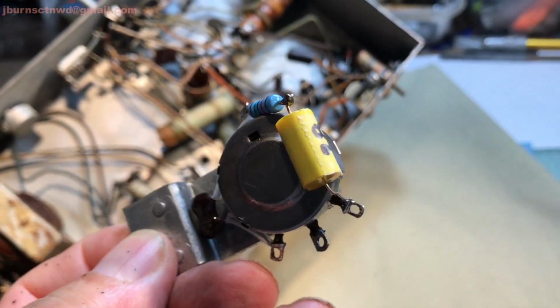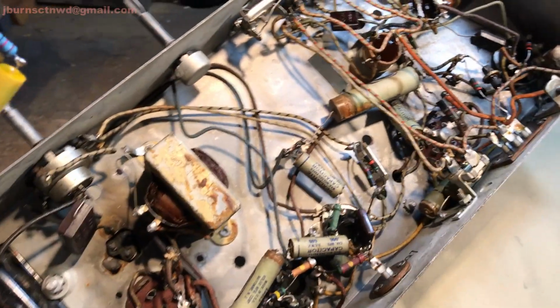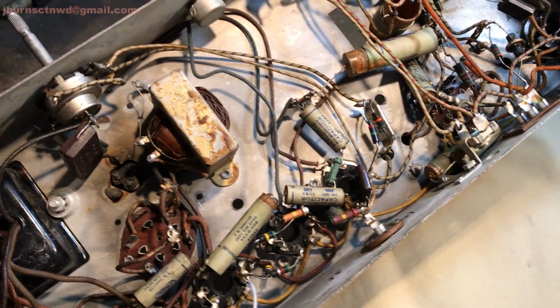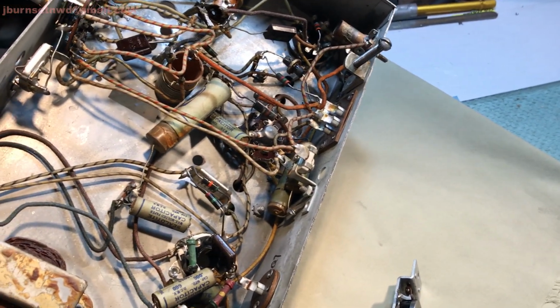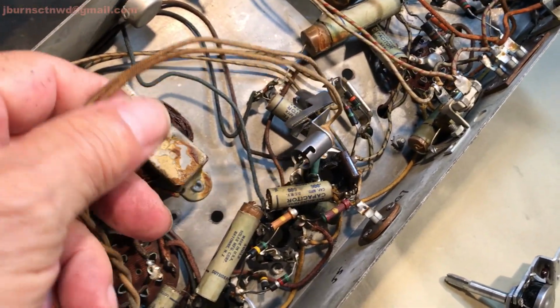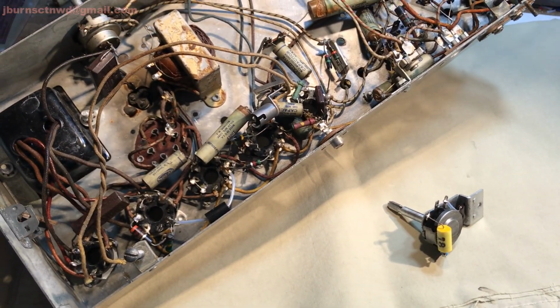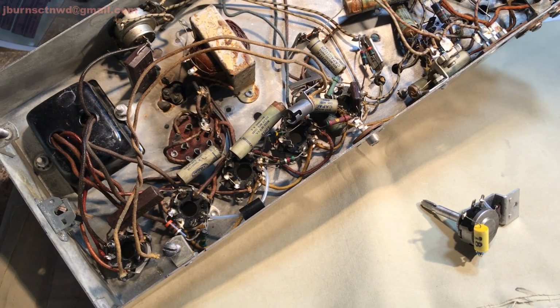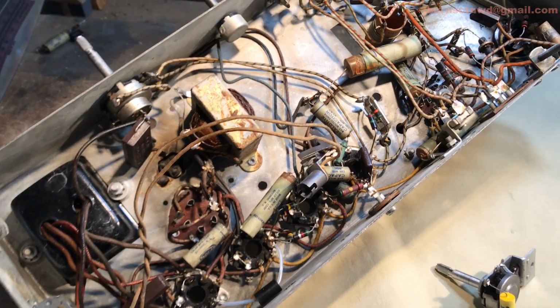This volume control and other parts attached to it is ready to go back on and get reconnected. We'll put that there. The lamps have been cleaned up, and they're ready to go back on when everything else goes back on. And let me see, there's nothing to do on the antenna. Let's see, what else was there?